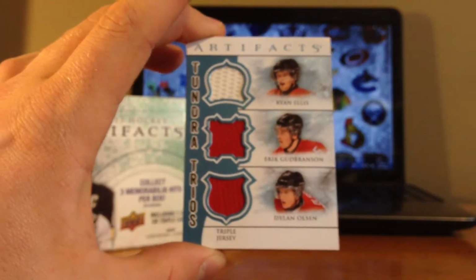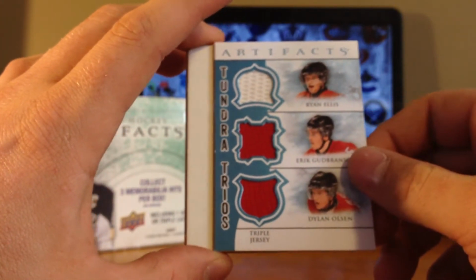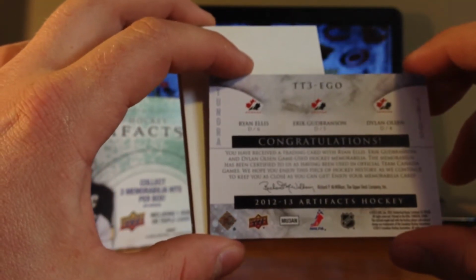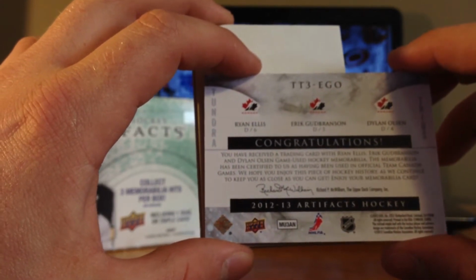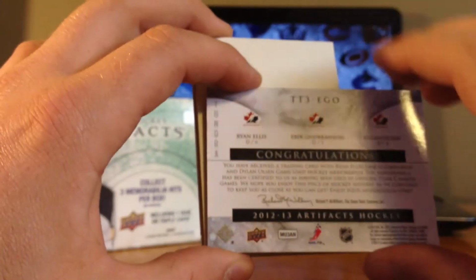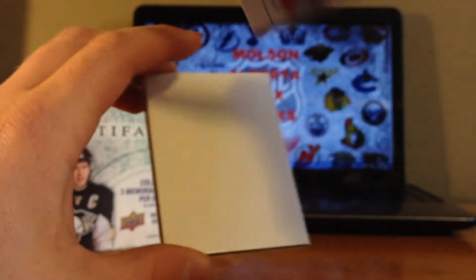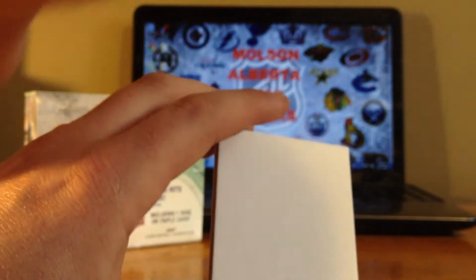Oh, wow. Tundra Trios. Dylan Olsen, Erik Gudbranson, Ryan Ellis. 3-patch Tundra Trios. We'll flip it around here. We got Team Canada. We'll bring up the players here. We'll see what teams are on here, and we'll do a break between all three players. I think Ellis is Nashville, Gudbranson, I believe, is Florida. And I don't know where Dylan Olsen is, so we're going to look it up, and we will do a random between those three teams. And the winner will get it. A few randoms here.